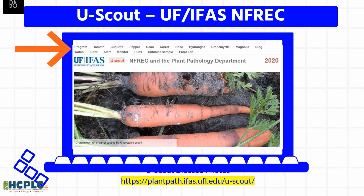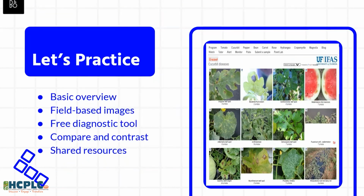So they've divided this up into different crops and ornamentals. You can see tomatoes are listed in addition to cucurbits and roses and crepe myrtles. If you click on any of those plants, you can get a drop down of potential diseases and problems, and each one of the drop downs has pictures of the actual problems that have occurred and been submitted throughout Florida.